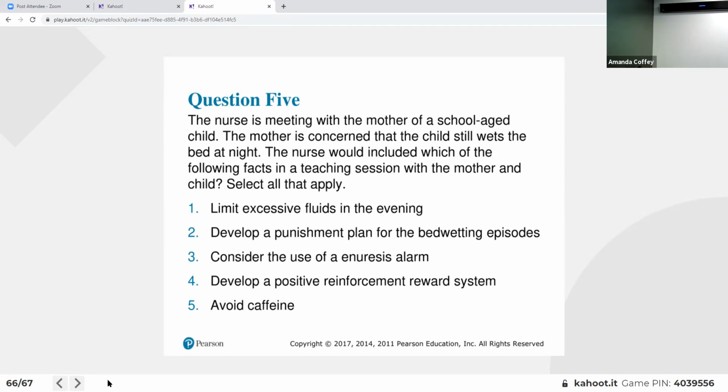So let's play true or false. Okay, so limit excessive fluids in the evening. True. Okay, develop a punishment plan for the bedwetting episodes. False. Okay, consider the use of an enuresis alarm. True. Okay. Develop a positive reinforcement reward system. True. Okay. Avoid caffeine.